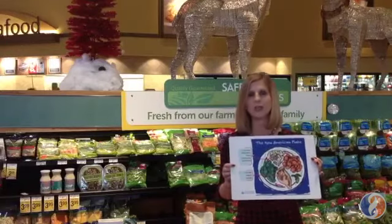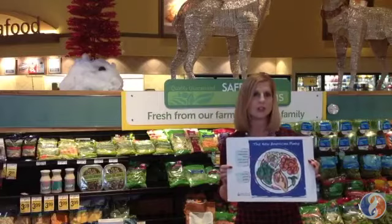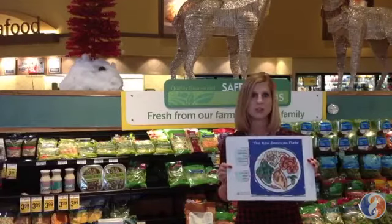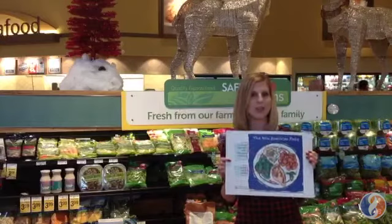The last 1/3 of your plate can come from animal protein if you choose, but do make sure that you are choosing leaner cuts of meat, because that's going to lower your saturated fat intake, which will help to reduce your risk of cancer, heart disease, and other types of chronic diseases. So keep the American plate in mind.